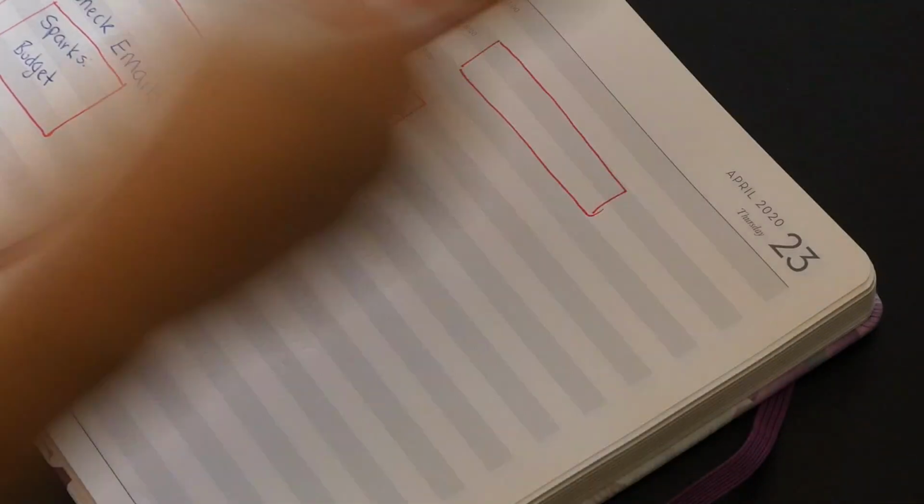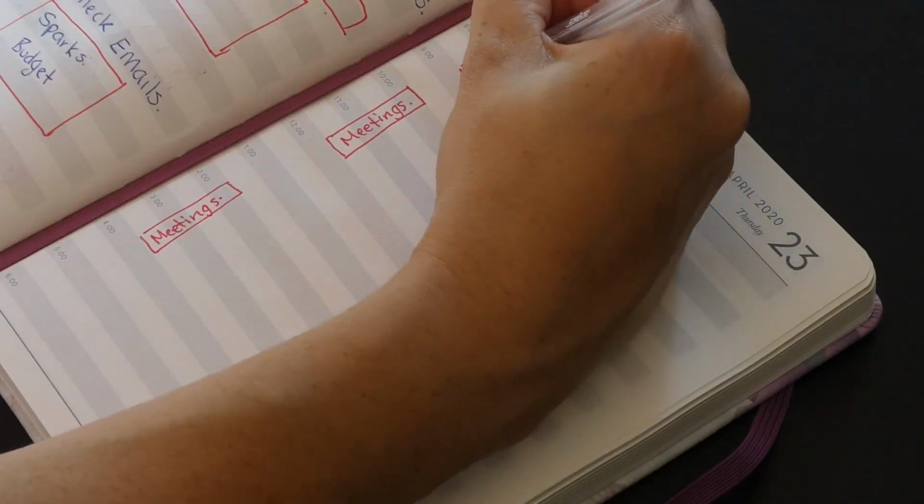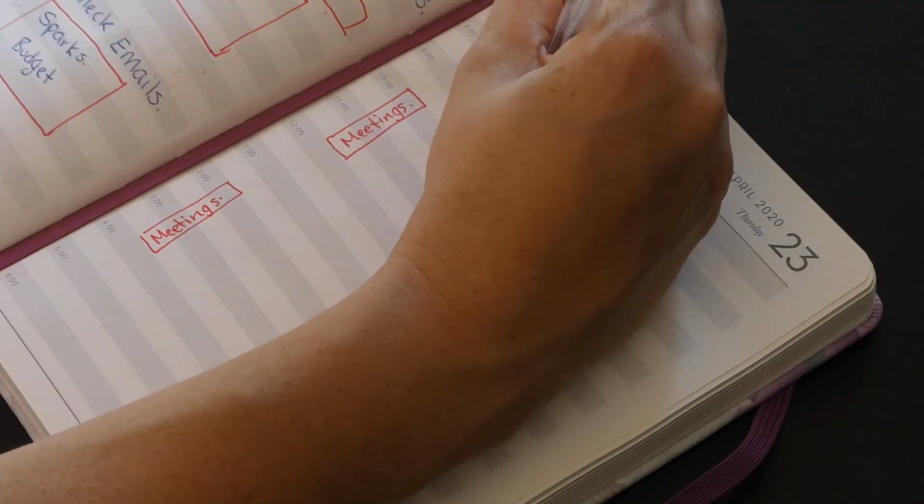If you are brand new to calendar blocking, then I will link a video that I've made all about time blocking up here and down below for you. The first block that we want to allocate is of course our planning block. This is actually the system of stuff that we did earlier in the video, but you of course want to make sure you are assigning time to it.